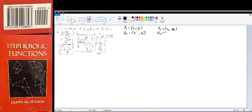Whereas Q sub 2 is X sub 2 prime and Y sub 2 prime. Let the triangles P sub 1, O sub 1, Q sub 1, and P sub 2, O sub 2, Q sub 2 be T sub 1 and T sub 2. Let the measuring triangles A sub 1, O sub 1, B sub 1, and A sub 2, O sub 2, B sub 2 be K sub 1 and K sub 2.